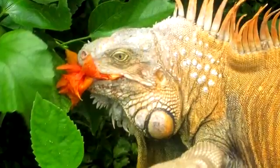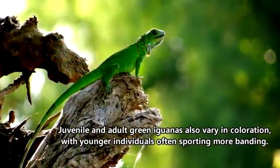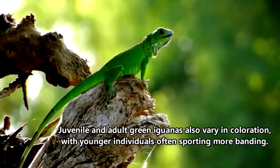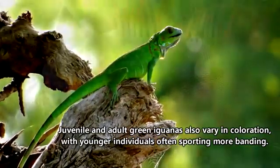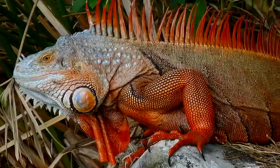And, believe it or not, green iguanas aren't always green. In fact, they can change color just depending on the time of day, time of year, and surrounding temperature. So if you see an orange iguana, it's probably still technically a green iguana.